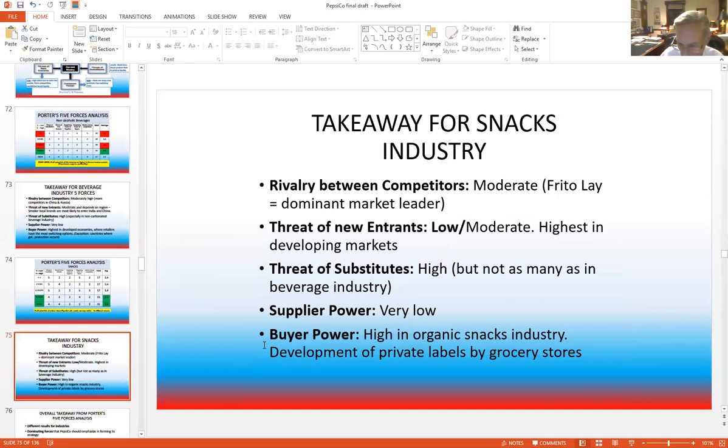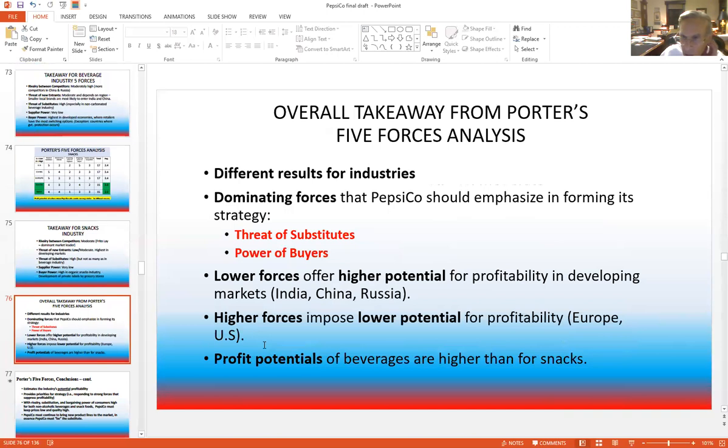So the distribution channels are a little different between beverages and snacks. Overall takeaway, there are two big forces that need to be reckoned with. The threat of substitutes, and that's because companies are always coming up with new products. And one thing that I try to teach my students is that when the threat of substitutes is high, be the substitute. You've got to be the substitute. Otherwise, you'll be left behind.